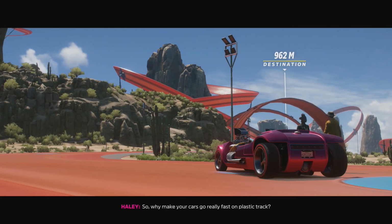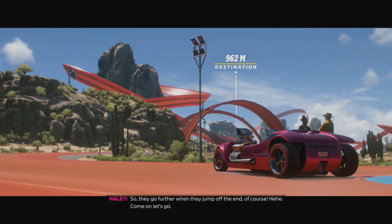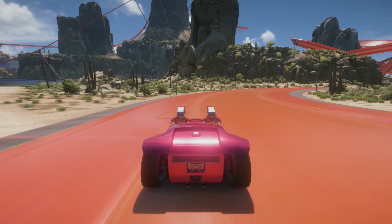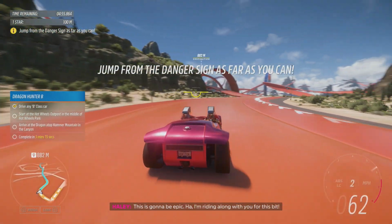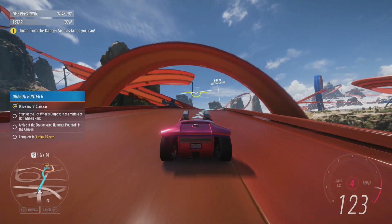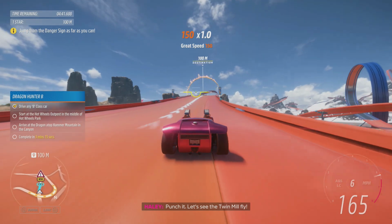Fascinating. So, why make your cars go really fast on plastic tracks? I give up. Why? So they go further when they jump off the end, of course. Come on, let's go. This is going to be epic. I'm riding along with you for this bit. Punch it! Let's see the Twin Mill fly!